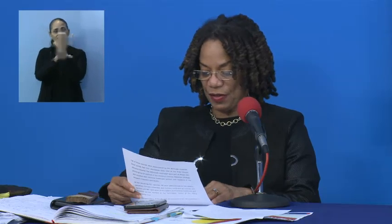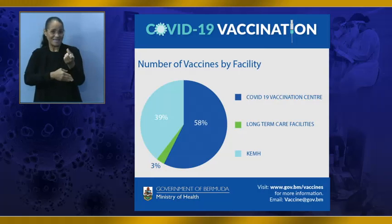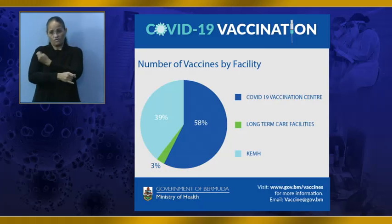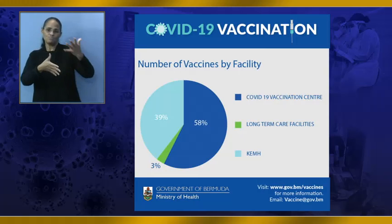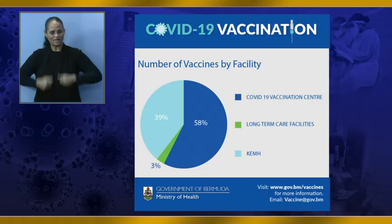As the Premier mentioned, the Ministry started the distribution of the Pfizer-BioNTech vaccine on Monday, the 11th of January. For the week of the 11th to the 16th of January, there have been a total of 1,665 vaccines administered. 738 of those vaccines were administered by the Bermuda Hospitals Board during their first vaccination clinic held at King Edward Memorial Hospital, and the individuals vaccinated were part of our Phase 1A priority group as outlined in the Ministry's vaccine allocation strategy, and this included both frontline healthcare workers and residents in our hospital's long-term care facility.